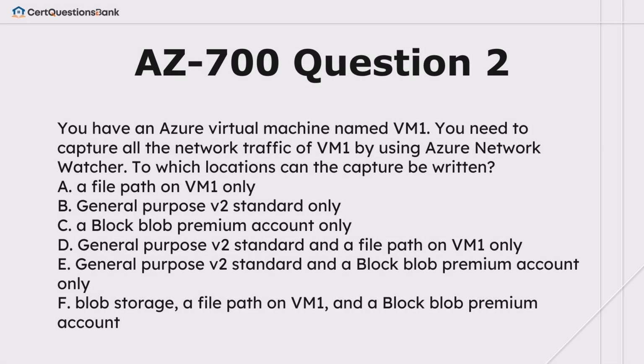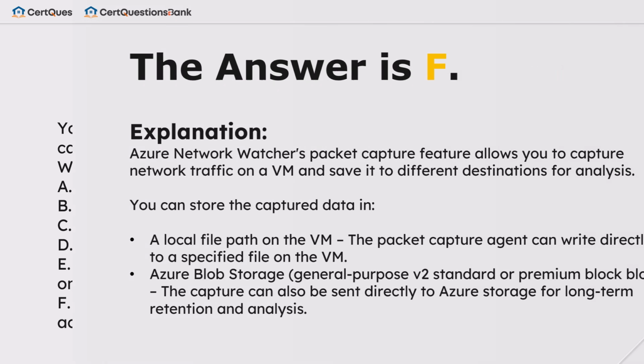You have an Azure virtual machine named VM1. You need to capture all the network traffic of VM1 by using Azure Network Watcher. To which locations can the capture be written? A. A file path on VM1 only. B. General purpose v2 standard only. C. A block blob premium account only. D. General purpose v2 standard and a file path on VM1 only. E. General purpose v2 standard and a block blob premium account only. F. Blob storage, a file path on VM1, and a block blob premium account. The answer is F.